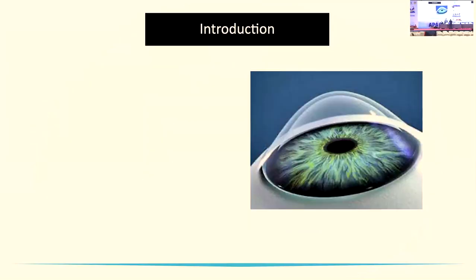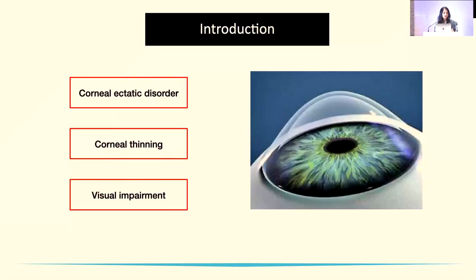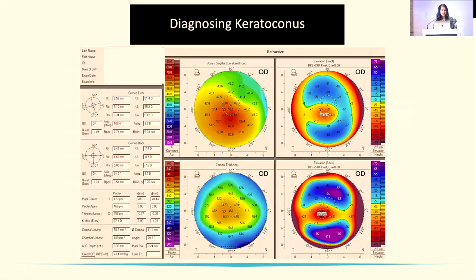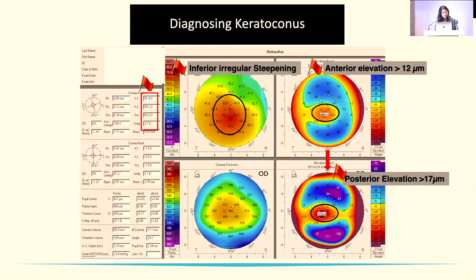Good morning. I'll be talking to you all about ectatic corneal disorders and how to manage them. So initially, we'll just look at what is corneal ectasia and keratoconus. In corneal ectatic disorders, essentially there is corneal thinning, which causes visual impairment because of the corneal shape distortion, because it's no more able to hold its own shape. It can be diagnosed with the help of corneal topography scans, where you'll see keratometric steepening, inferior irregular steepening in the keratometry maps, and anterior and posterior elevation, which is usually coincident with the thinnest point on the cornea.